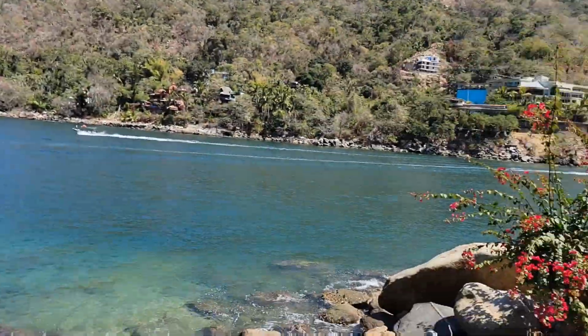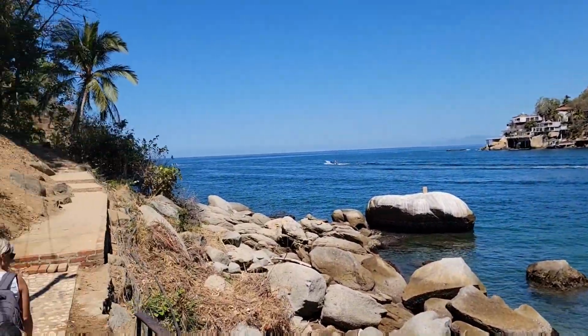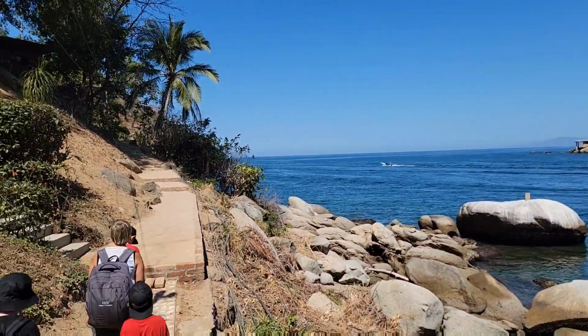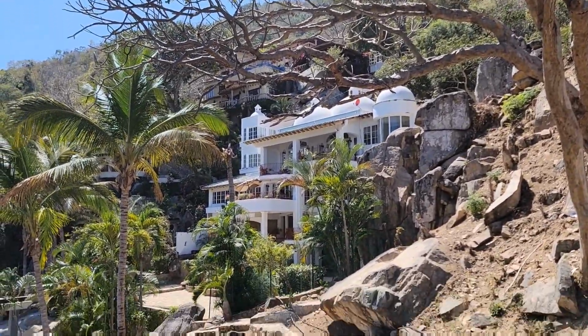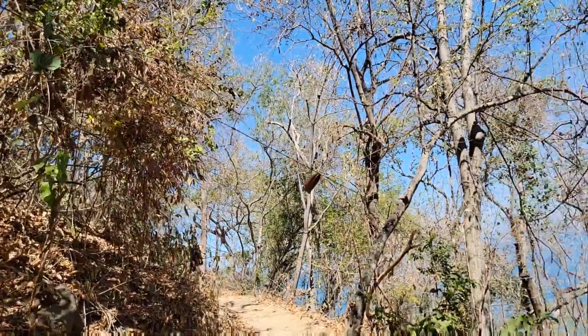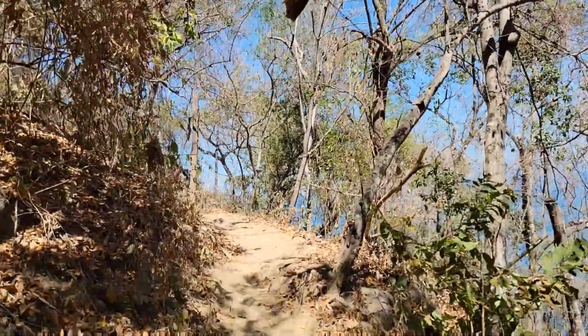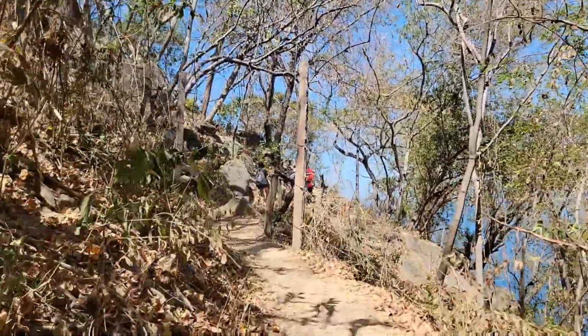It goes right down to the ocean, has amazing views. Yeah, if you want to buy that house, let me know. I'll go in with you. We'll go 50-50. So you walk right past these just absolutely beautiful waterside houses. Unreal. Additionally, there's barbed wire that crosses the trail. So you'll want to watch your head as you hike through some of these portions.